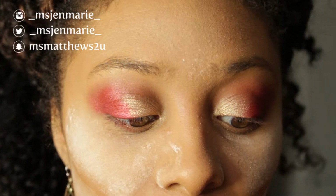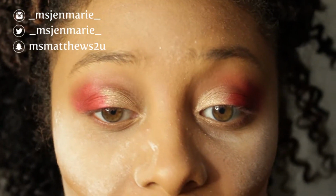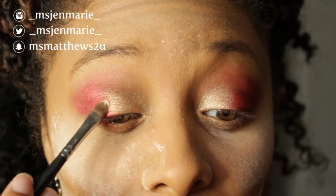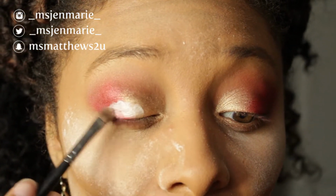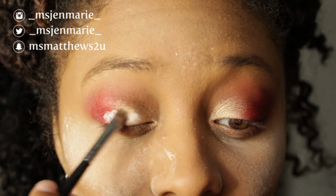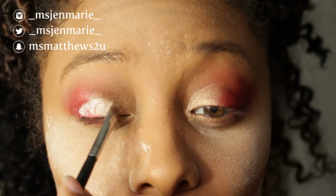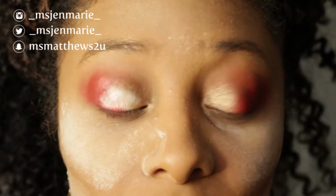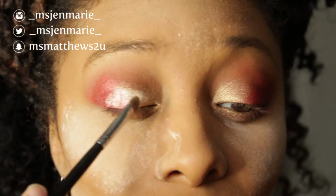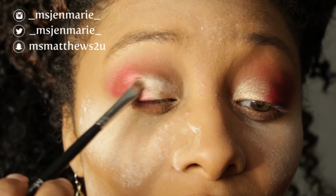Next, I'm gonna go ahead and take my NYX glitter primer, and I'm just going to tap away on my eyelids where I want all of my eyeshadow to sit. And I did put a lot on here. That was completely not supposed to happen, but we're gonna make it work because in makeup there are no rules.